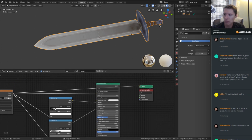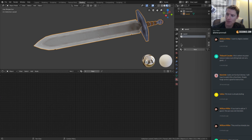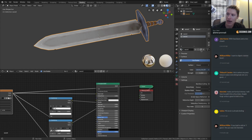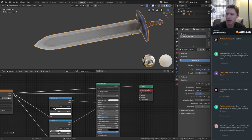To make this happen, I'm going to go to our material properties and add a new material slot. That's that plus button right there. I'm then going to select the sword material, so it's using the same material in 2 slots. And then I'm going to duplicate that with this button that looks like 2 sheets of paper. I should actually rename all of this. I'm going to call it Sword Metal B, and then the original one, I'm going to call Sword Metal A.